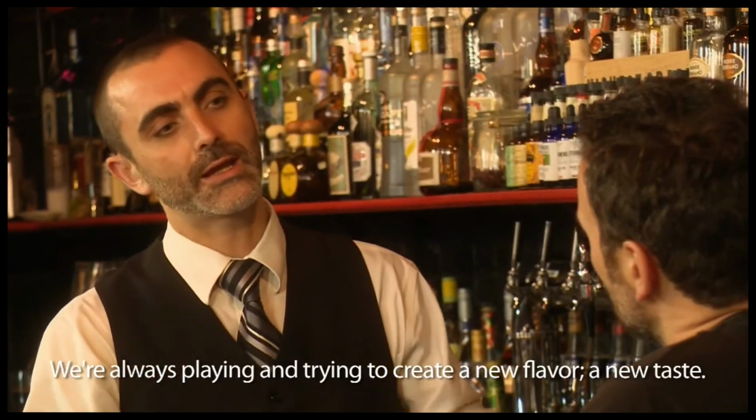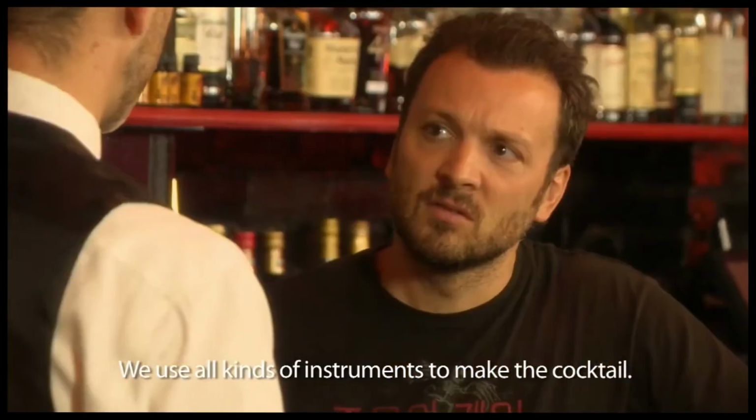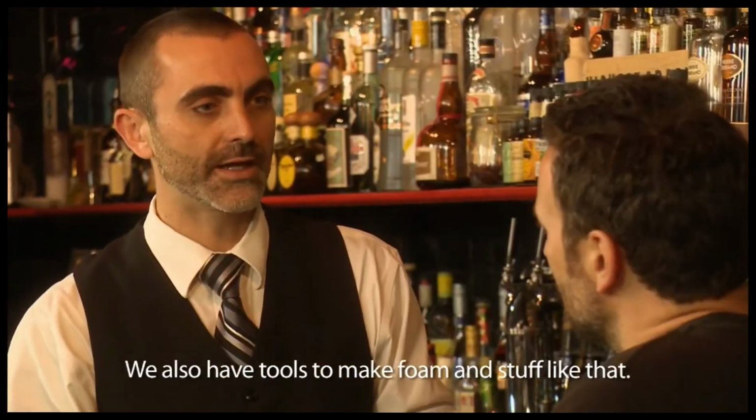So you guys are doing literally the science of mixology in the lab. Yeah. This is the lab. We're always playing and trying to create a new flavor, a new taste. This is your laboratory. Yes. And you do also some molecular mixology. We use all kinds of instruments to make a cocktail. We have a smoker, liquid nitrogen. We also have tools to make foam or stuff like that. Okay. So molecular mixology is literally changing the molecular composition of the liquid. Yeah. So to turn it into a foam, or to turn it into ice cream or a sorbet.